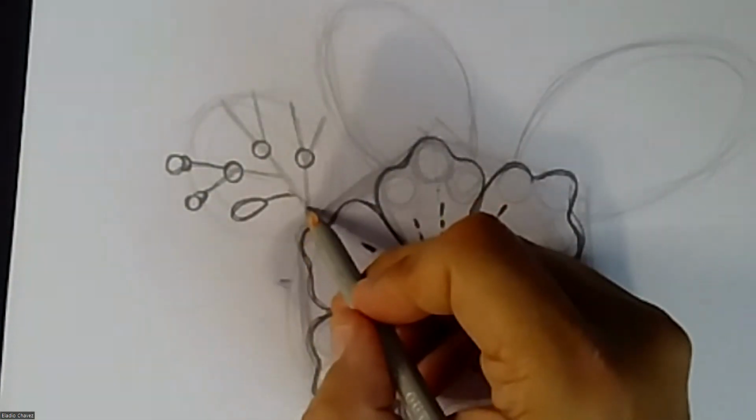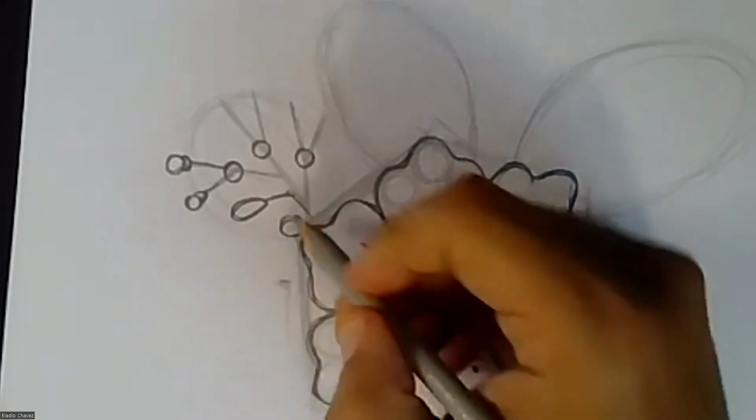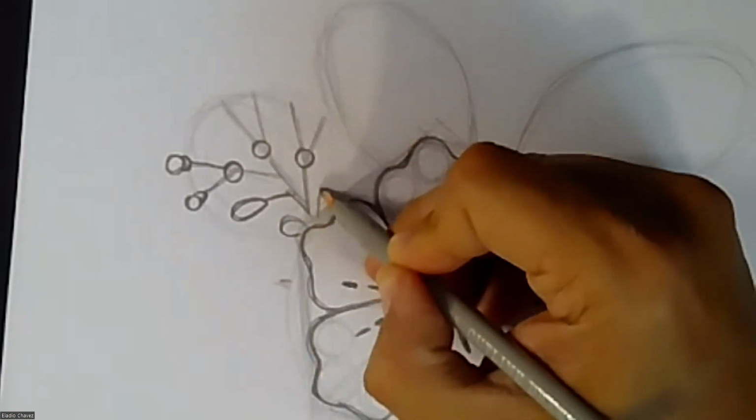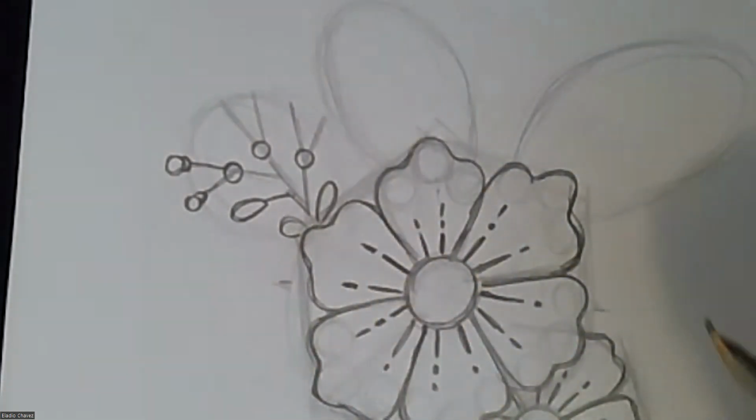Leaves and petals. Zuzu's petals. There we go. Every time a bell rings, an angel gets its wings. There's a little wing.